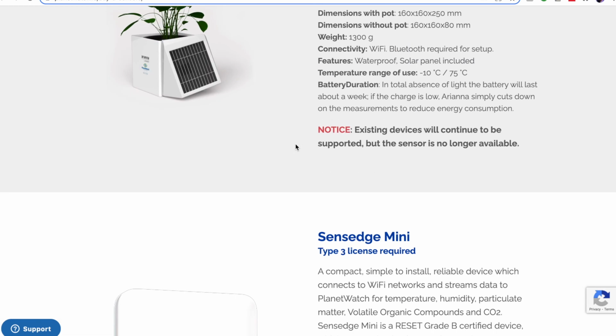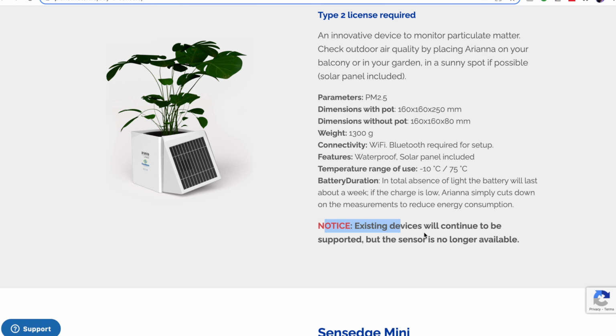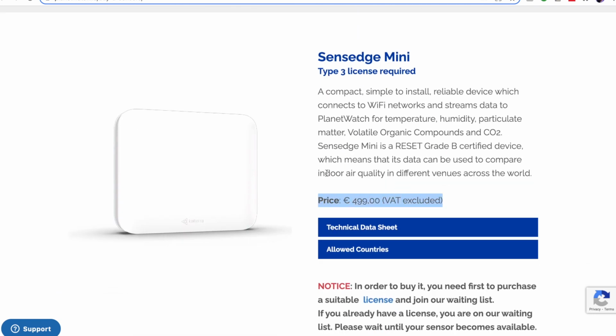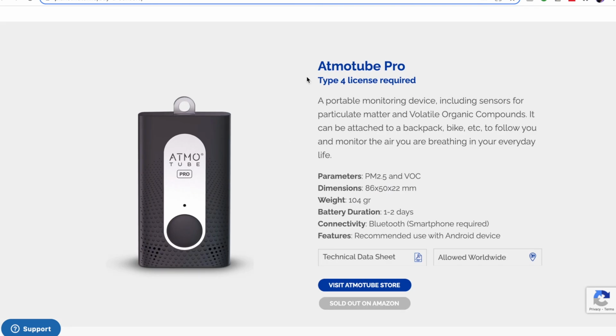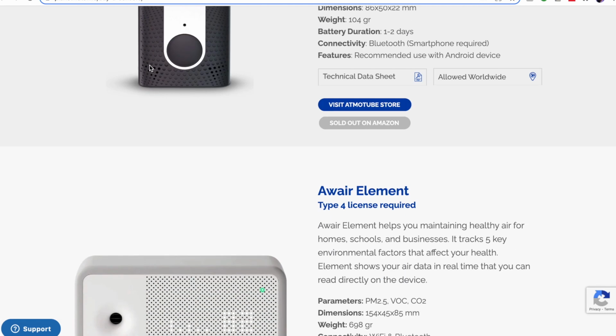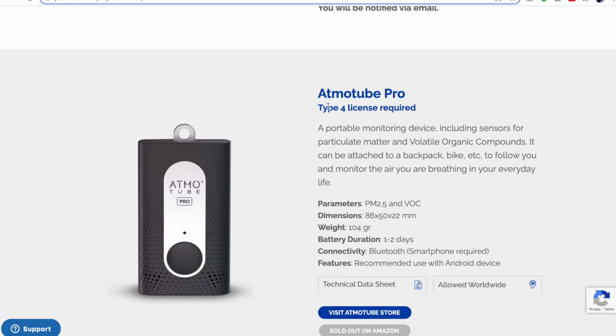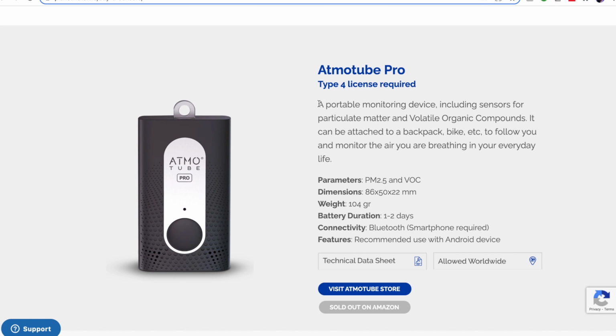Purchasing the Type 1 license gets you on a wait list, and you'll be able to get a link after you've done so on how to purchase. The Type 3 sensor, the same. You can see the price there. And when you purchase a Type 3 sensor, again, you'll be on the waiting list to purchase that sensor. For the AtmoTube Pro and the Aware Element, which are both Type 4 sensors, you can purchase those from the respective websites. They are very hard to get hold of, and the wait times at the moment are quite long, so that's something to bear in mind.